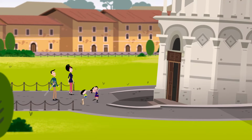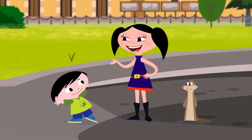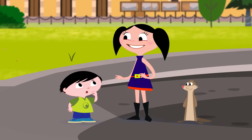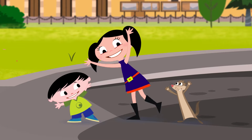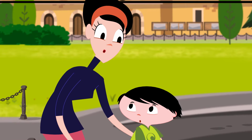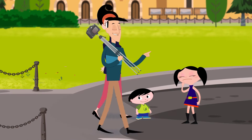It's so pretty and tall. And it's doing like this. Yeah, I've never seen a building lean like that before. Oh! Maybe it's more like this. Or like this. It's impossible. And can you believe that tower has been doing that for hundreds and hundreds of years? Come on, let's go check out the inside.